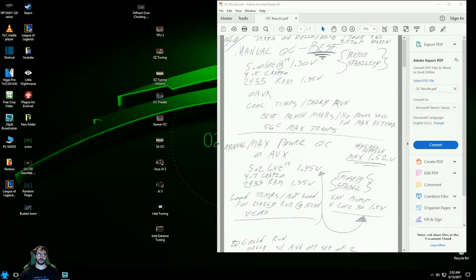First of all, I was using a 7700K with an X62 Kraken on a Z270 Formula from ASUS. So just keep that in mind that this CPU has been delidded and relidded for all these results. So anyways, let's get started.